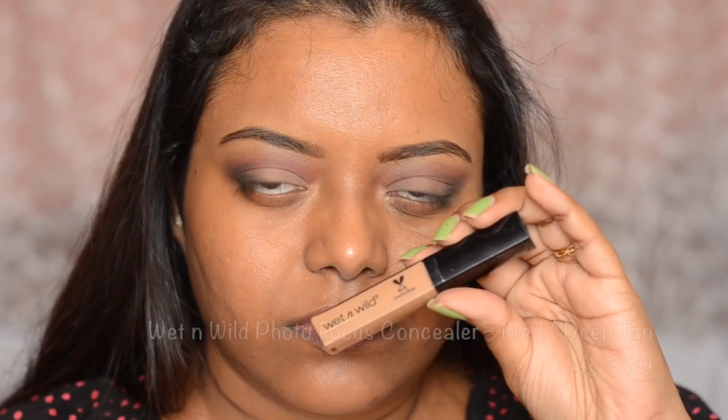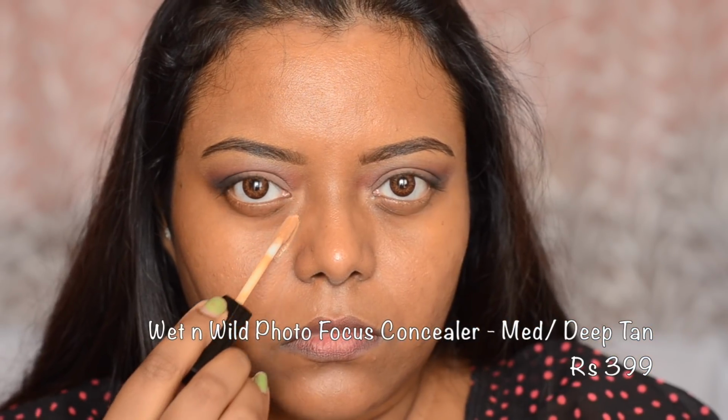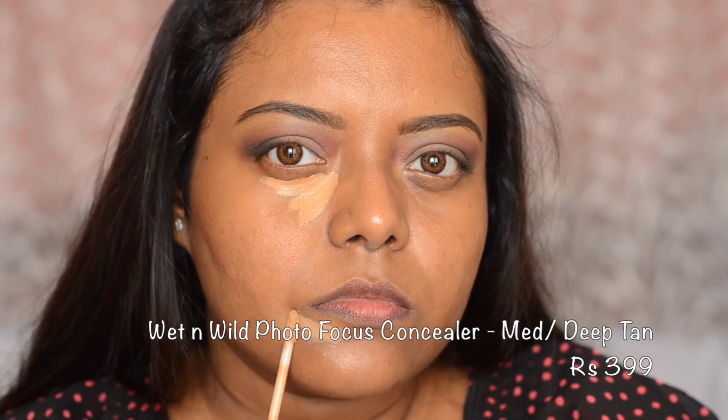The next concealer I'm going to talk about is this one. This is the Wet n Wild Photo Focus Concealer. I think Wet n Wild came to India last year and now they are available in most of the beauty stores. All the online stores also have these available. These are the most affordable concealers. This concealer also, I have the shade Deep Tan.